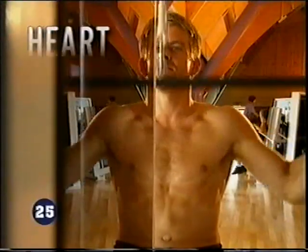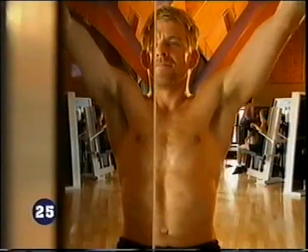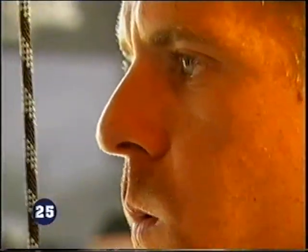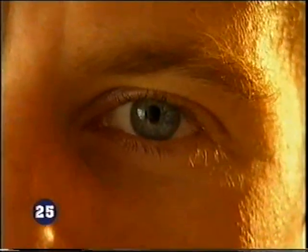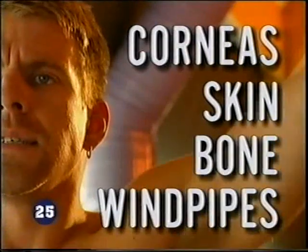More than 8 different people can benefit from just one person becoming a donor. I had a heart and lungs donated to me. As well as your heart and lungs, you can donate your liver, pancreas and kidneys. But it's not just the well-known organs that can save someone's life. It's now possible to transplant corneas, skin and bone tissue, and even windpipes.